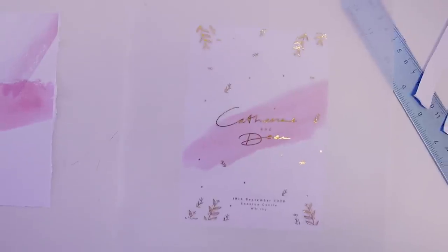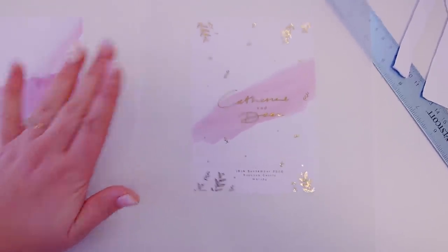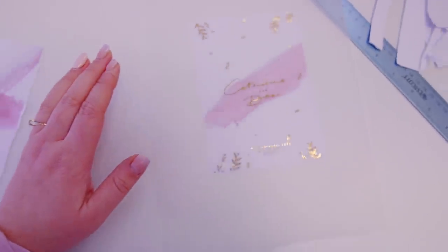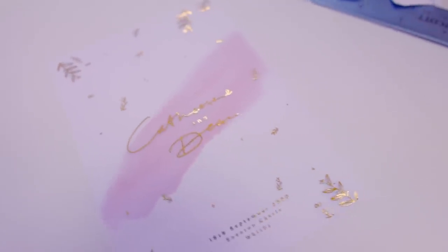The minimalist one. Okay, so I think I might prefer the minimalist rather than the two watercolor strokes. I think I prefer the single one. Yeah, looks nice. What do you think? Do you like it? It's also left a little bit of this gold dust all over the tracing paper. I don't know if the camera's picking it up, but it kind of adds to it.